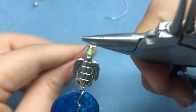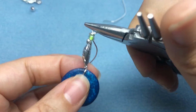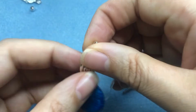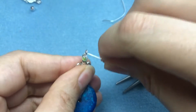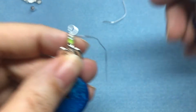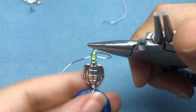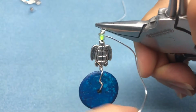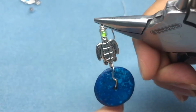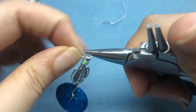As it gets more tight, the turtle will stop moving. And I'm just gonna keep repositioning him until he stays in place, because we don't want it facing the wrong way. And then our earring looks silly because we see the turtle belly. So I'm gonna go ahead and hold this in place. And I'm trying, if I had three hands, it would be really, really helpful right now, but. Gonna keep going until I feel it's secure enough that he won't flip around a lot. Might move a little bit, but it's definitely gotten better since I started wrapping.